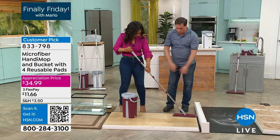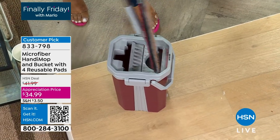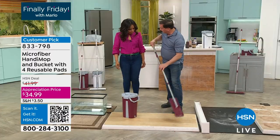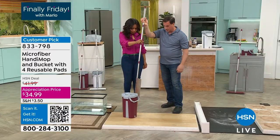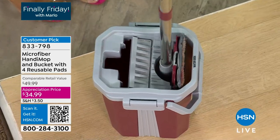So let's say you finished doing your kitchen. You put it right inside, and I'll give you a little tip. Instead of it dangling like that, if you just lift it up, it goes flat by itself. So even that's made to be easy. Now you put it in your wash side. It couldn't be easier. I've never done this before.